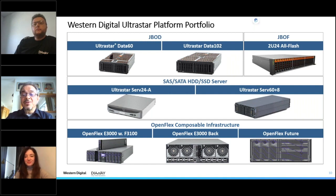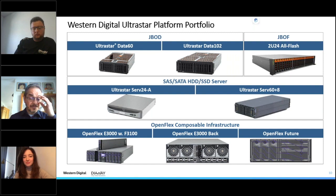The right-hand side shows a hybrid server, which uses the Data 60 technology, but it is in an extended case with a dual Cascade Lake motherboard. And in addition to the 60 drives, it can host 8 SSDs. If that's not enough, some hard drives can be replaced by SSDs in this design as well.